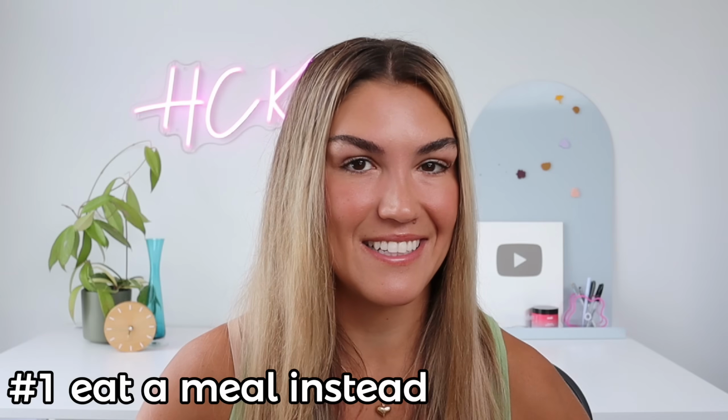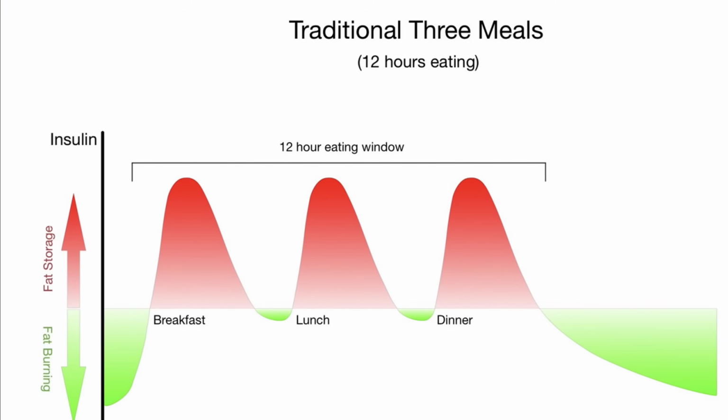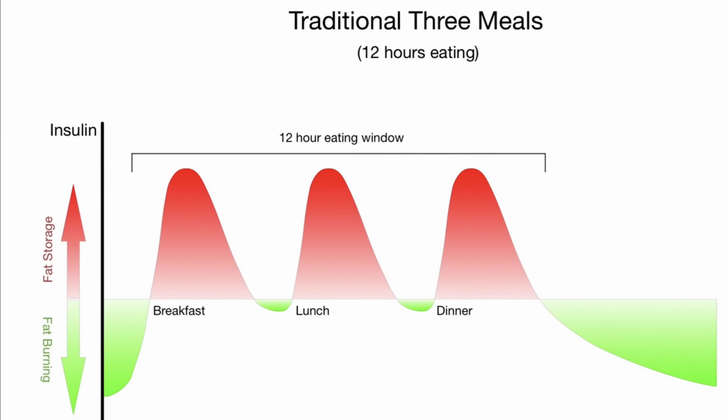And finally, number 1, we have eat a meal. If you are having hunger and cravings in between meals frequently, then you're better off just eating a meal instead of relying on snacks. When it comes to reversing insulin resistance, you don't want to be eating constantly throughout the day. The framework of having small, frequent meals doesn't work. You want to have time in between when you eat for your insulin levels to come back down to baseline.